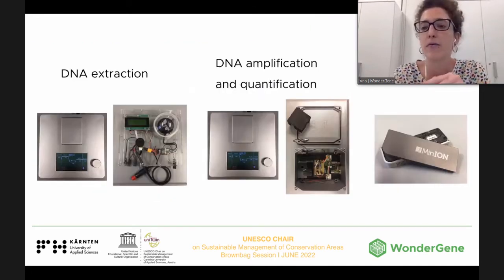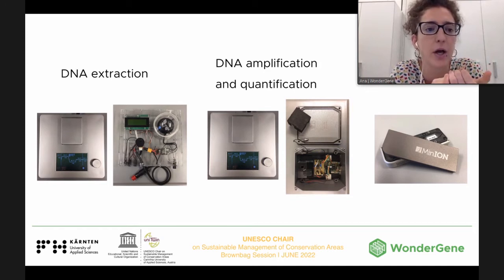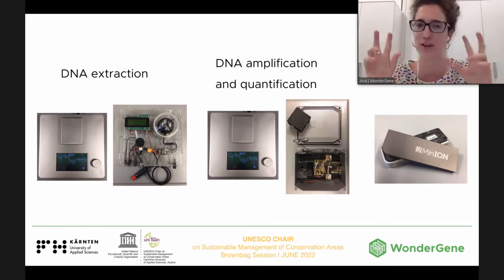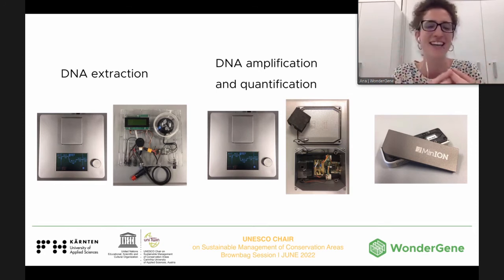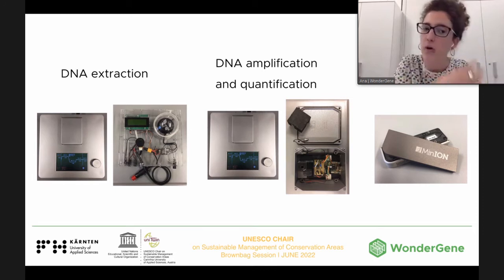So here I show you a scheme of the equipment that we bring with us in the forest. For doing the DNA extraction, we found on the market a little thermocycler, the oven that we use to amplify DNA and to make the DNA extraction. The important thing is that this thermocycler works at 12 volts, meaning that you can charge it with portable batteries. And I made some modifications to prevent humidity from entering the fans, and to make it work properly.